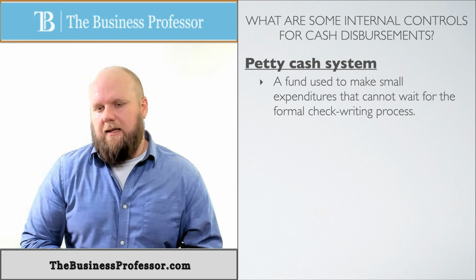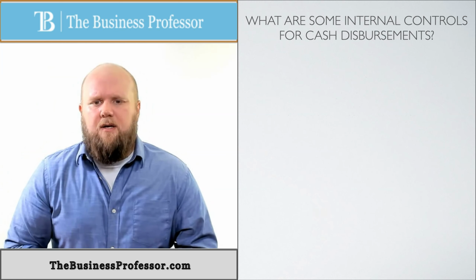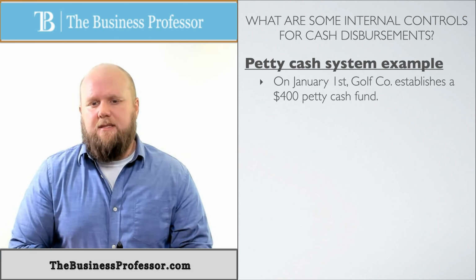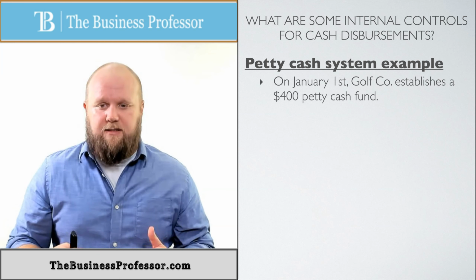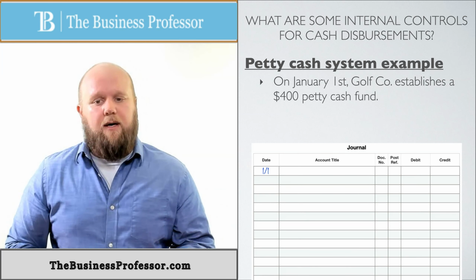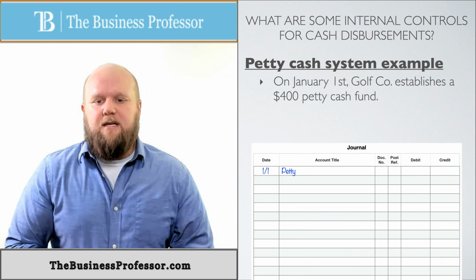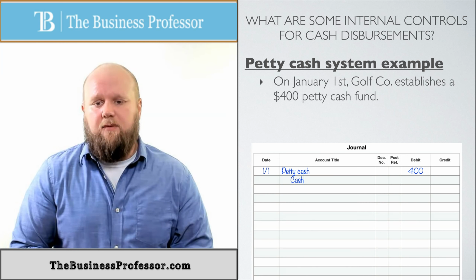So let's look at what it would look like if we're going to record anything that's dealing with the petty cash fund. Let's start by just establishing a petty cash fund. It says on January 1st, Golf Company established a $400 petty cash fund. So pretty much what we're doing is we're taking it out of our normal cash account and we're going to put it into a petty cash account. In order to do that, on January 1st, we're going to debit petty cash because that account's going up. It's an asset because it's just like cash. It's just earmarked for something. Petty cash of $400. And then we're going to decrease our normal cash account for $400.